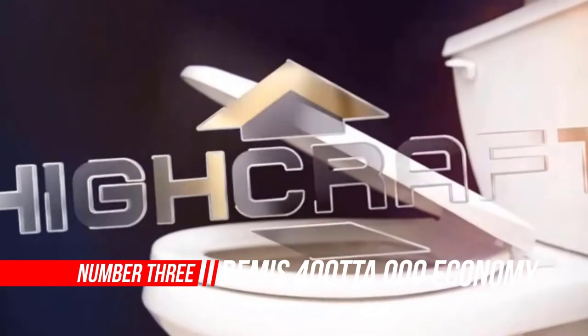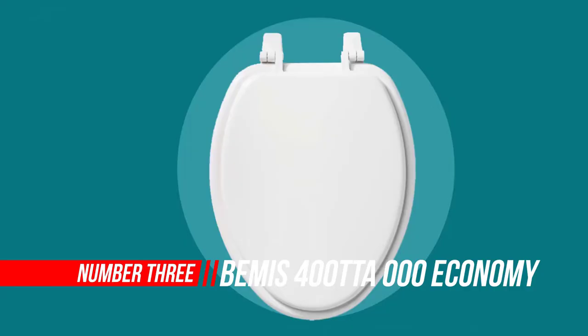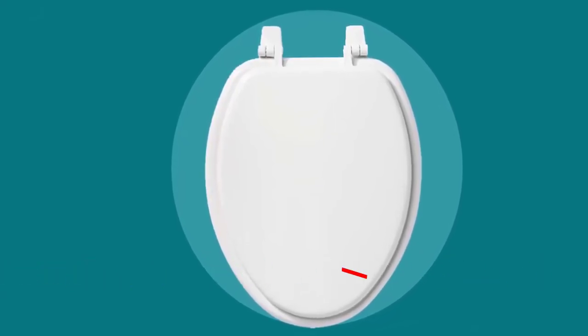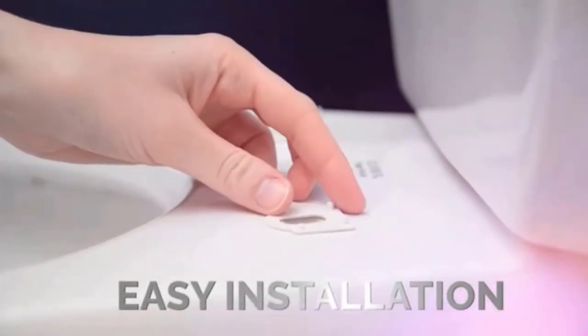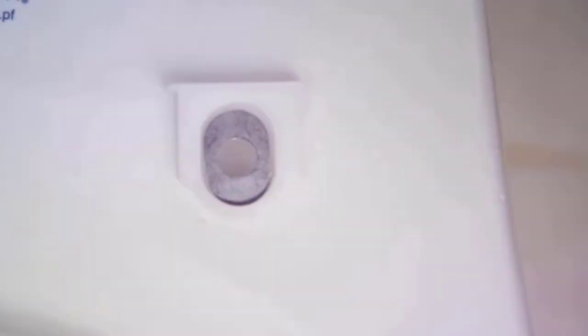Number 3. BEMIS 400TTA0 Economy Toilet Seat. This BEMIS round closed front toilet seat with cover is made from molded wood with a multi-coat enamel finish for durability. The seat features two color-matched bumpers, color-matched Top-Tite hinges with non-corrosive, top-tightening hex-tight bolts and wing nuts.